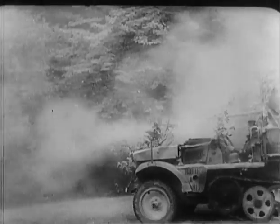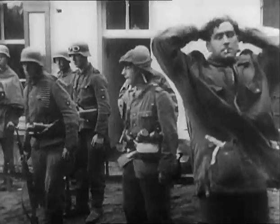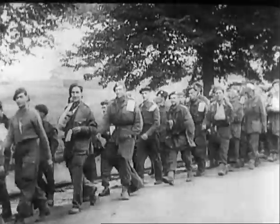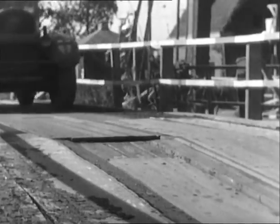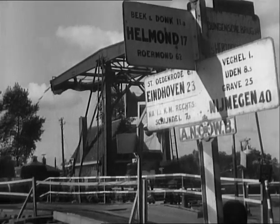September the 25th. The Battle of Arnhem is ending. The landing has failed. Of the 10,000 men of the British Airborne Division, 6,000 have been taken prisoner, and over 1,000 have died. We have secured the bridgeheads at Nijmegen and Grave, and our armored columns have crossed two of the three rivers, but too late to save the Arnhem garrison.